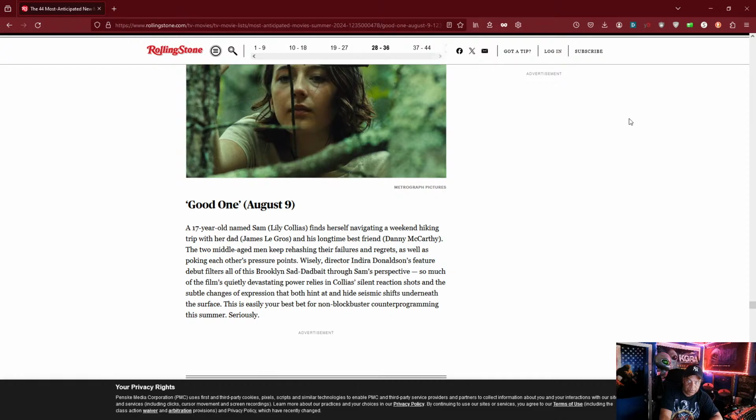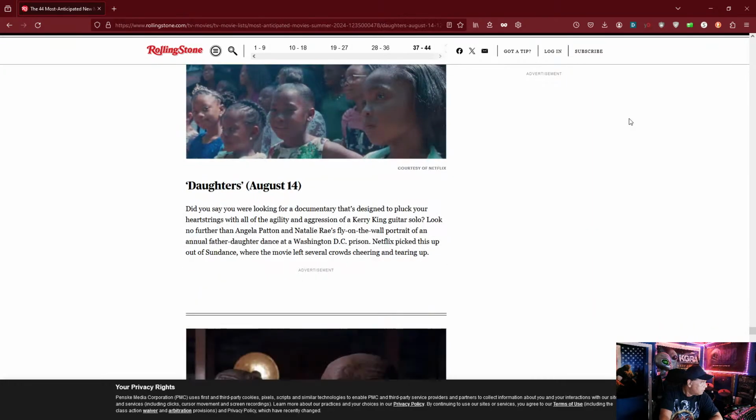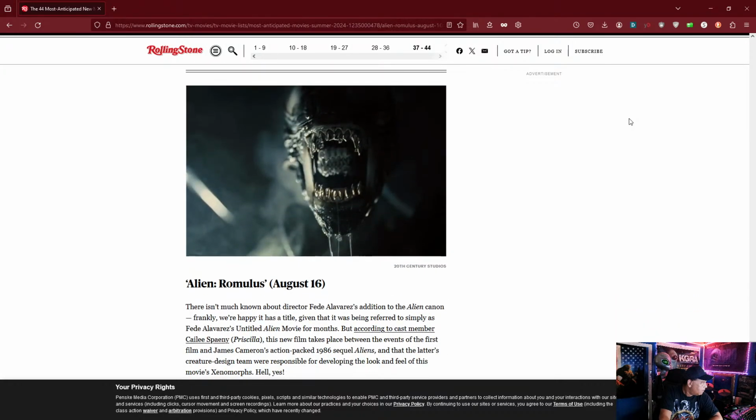This is all the summer movies. We're in August. What the hell's that? Ugh. I'm curious about this one too. This one takes place between the first Alien movie and Aliens. That's where this one's supposed to take place, in between the first two movies.